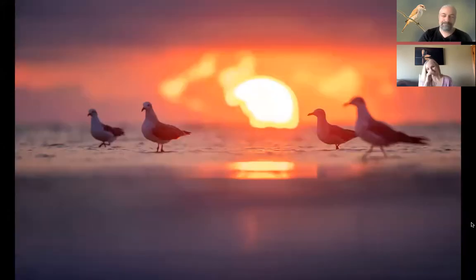Oh, this was the same morning. You can see how a few minutes later, as the sun is rising more, the sun turns white, it's not that same moment that the sun is passing. But yeah, so then this was just a group of gulls.